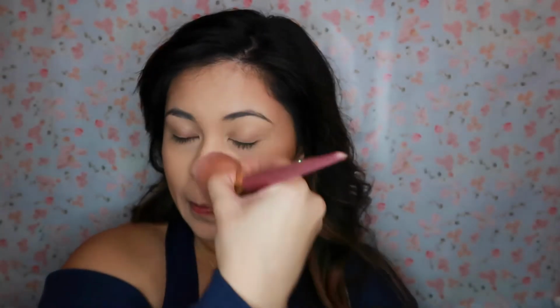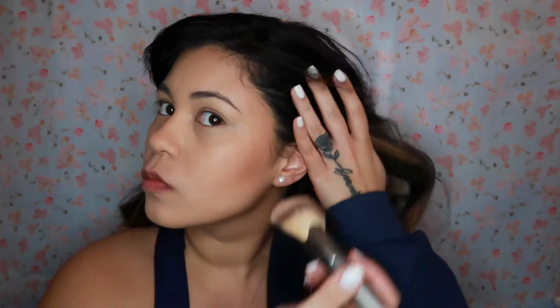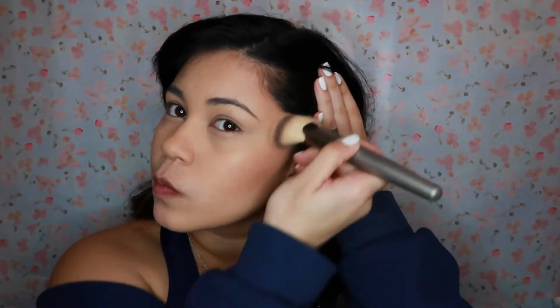And once my face was set, it was time to contour. So I'm taking this highlight and contour palette by IBY Beauty. And on a big fluffy brush, I'm using the warmest shade of bronzer and just lightly fluffing that into my contour areas, under the cheeks and under my chin and around my forehead, a little bit on my nose. And then I took a more dense flat brush and one of the deeper shades of contour and just applied that to basically the same areas, just a little bit more concentrated in the areas that I want more shadow.